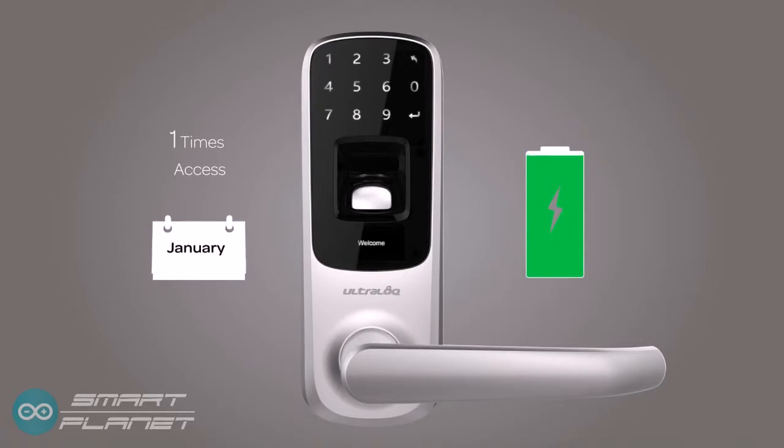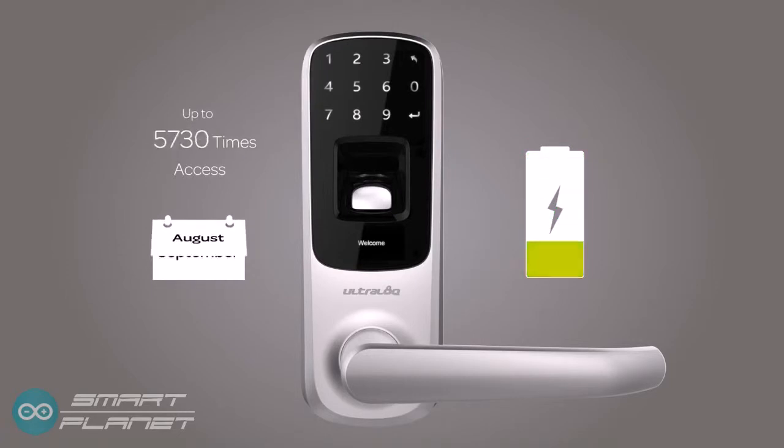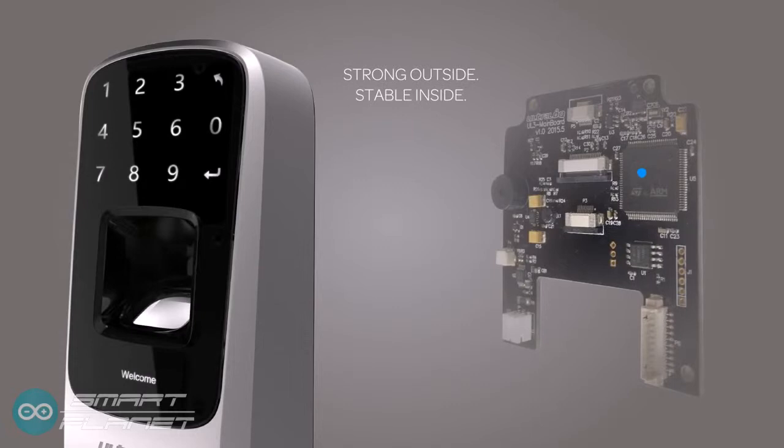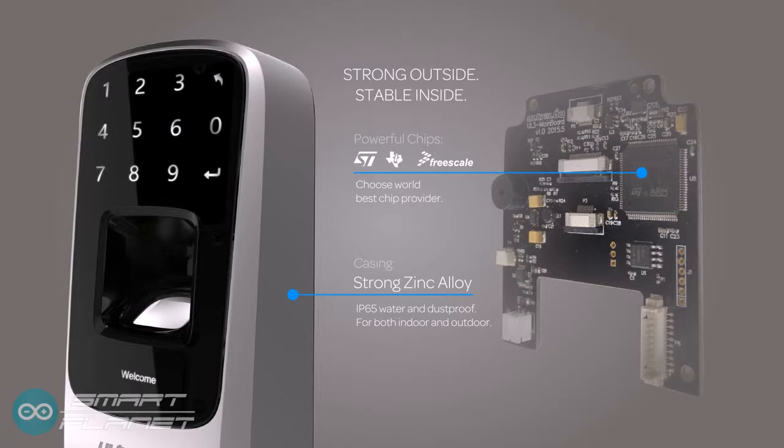Ultraloq has an outstanding battery life, up to 8,000 times of access, powered by 3 AA batteries. It sends you low battery alerts on both LCD and app. Ultraloq is IP65 rated waterproof and dustproof with strong zinc alloy casing. We selected the best chip providers in the world to ensure best performance.